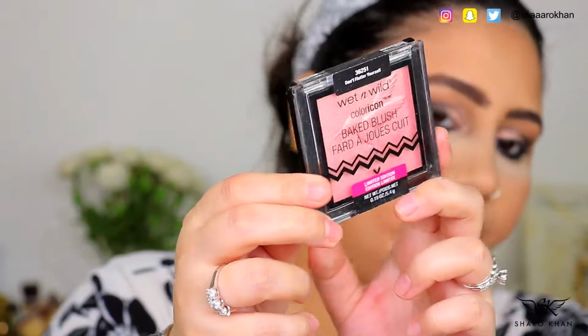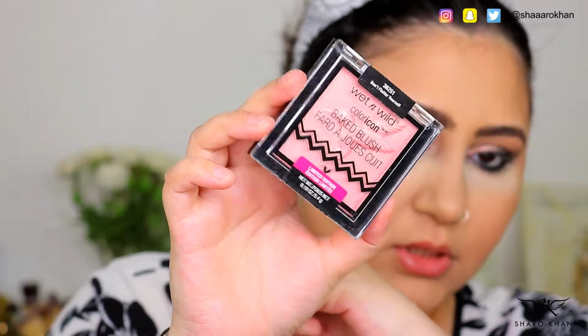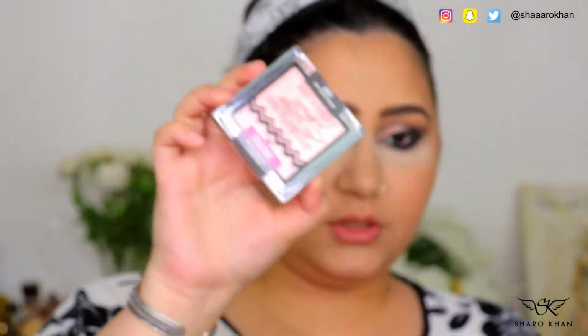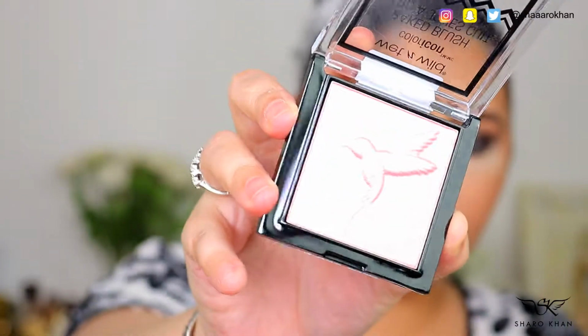Now for the blush, I have this Wet n Wild blush. This was, I think, the Hummingbird collection, but these were the blush toppers, and it is really pretty. It has a hummingbird embossed on it. So I'll use this as my blush. It is very nice, very glowy, too glowy actually.